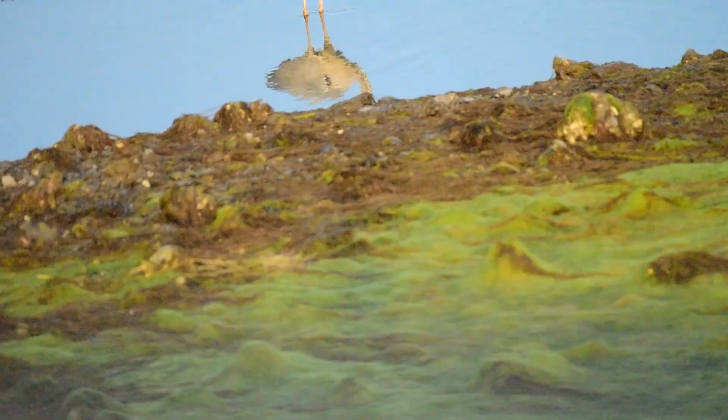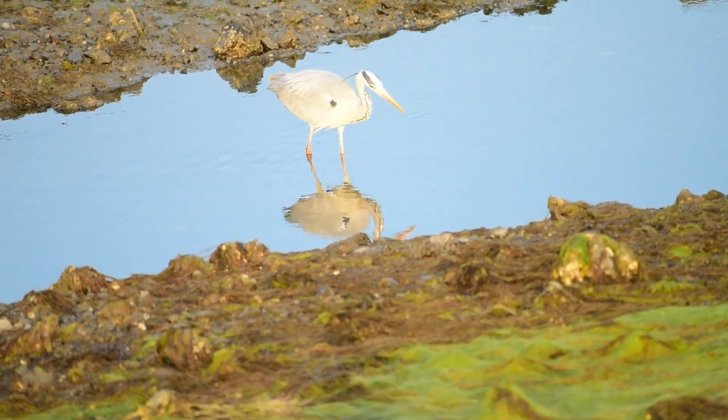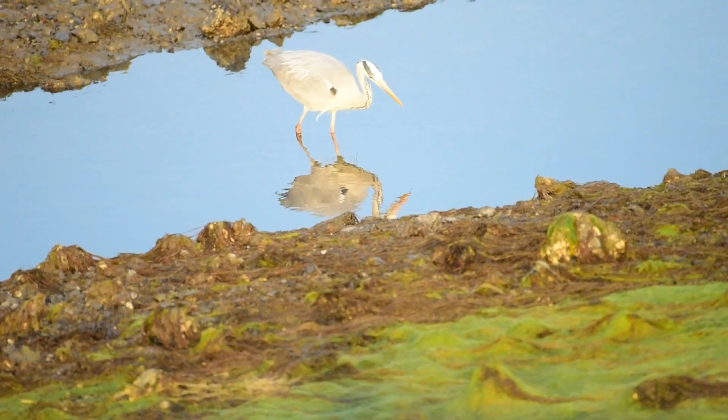See a grey heron taking his evening snacks. Look at here, he is taking small fish this time from a mud flat in Seto Inland Sea, Japan.